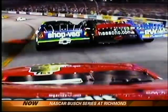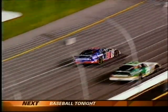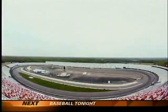Every driver loves Richmond. I think it's a driver's track. I mean, it's the perfect size. It races very well. You can pass at all areas of the racetrack. It's a great racetrack. Well, the asphalt's getting a little bit older, so there's definitely two grooves there. Richmond in particular typically has a couple grooves, and the racing seems to always be good there, so it's a lot of fun.